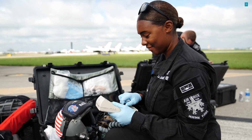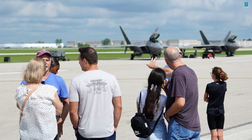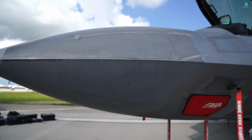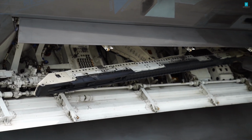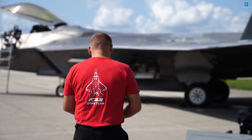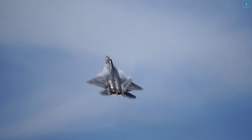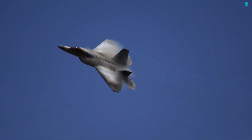Despite its cutting-edge technology, the F-22 is not without its drawbacks. Extremely high cost. Each F-22 costs around $150 million, not including the significant maintenance and operational expenses. Early production halt. Due to its high cost and shifting defense priorities after the Cold War, production was capped at only 187 aircraft, far fewer than the originally planned 700-plus units.